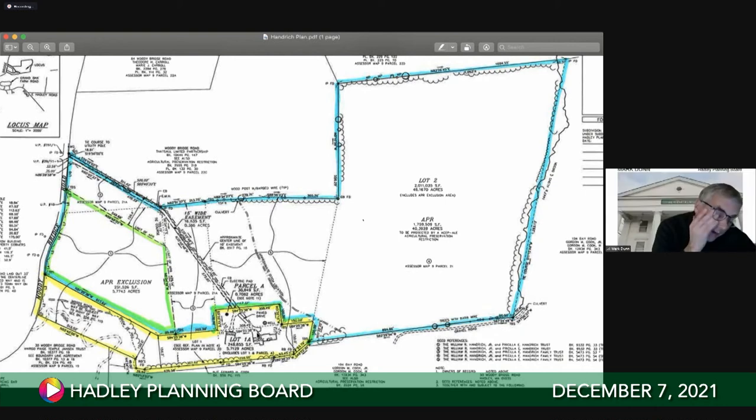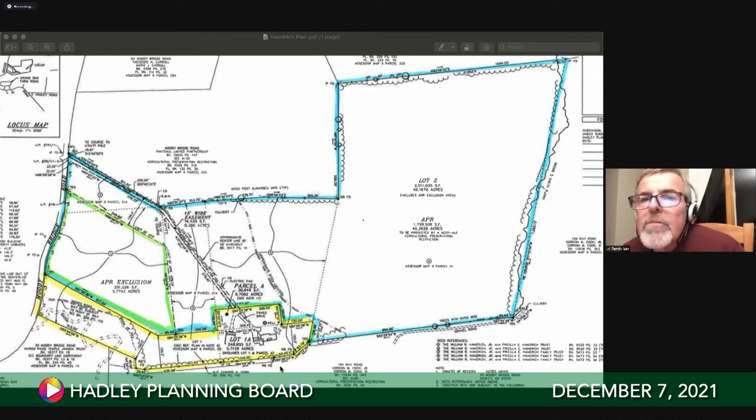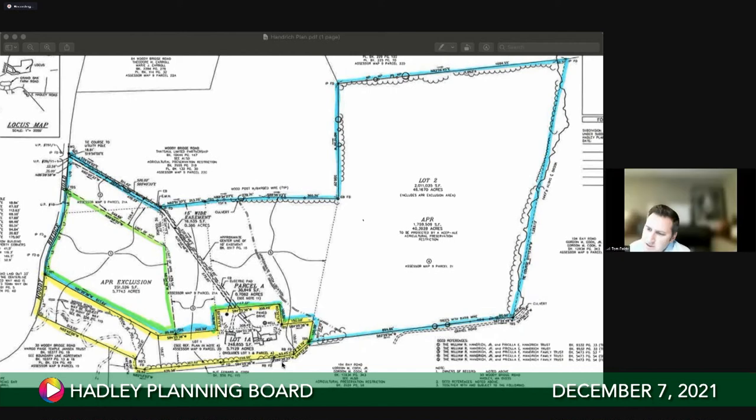What is the dashed part across the western part of his parcel? Is that the Fort River or something? Oh, this here? Yeah, it looks like... let me see if I can look at it. I got a better plan. It's Hart's Brook. It just says Brook on this plan, but there we go. Hart's Brook. That's Hart's Brook. Okay.